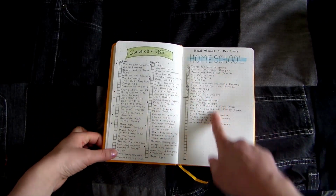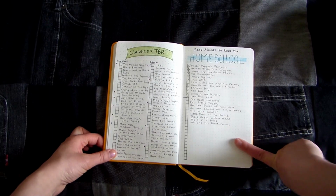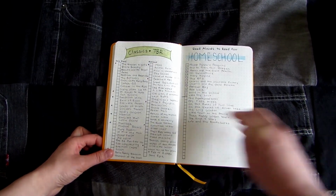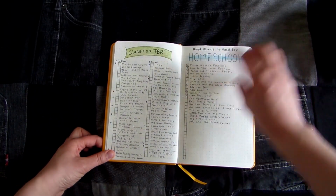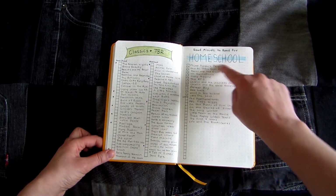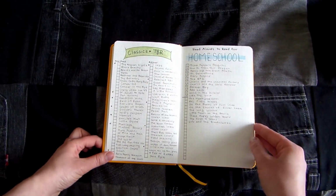And these are books that I would like to read aloud for homeschooling. I have a 5-year-old and a 3-year-old, and we really love to read together, especially the 5-year-old. She loves having me read aloud chapter books to her, and so these are books that I want to read with them, and these first 12 are the ones that I would like to prioritize. We do generally get through about one book a month.